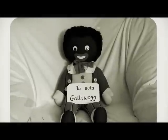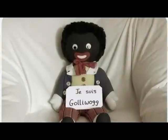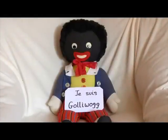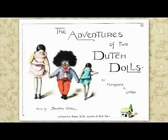In Britain, the American minstrel doll was metamorphosed into the magical Golliwogg, which not only broke down racial stereotypes, but became a beacon for tolerance and our multicultural society.